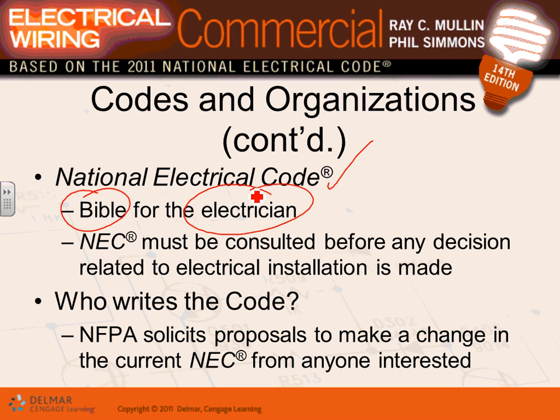But if you follow this and you still have issues, your chances of winning a case in court are much higher. Yeah, I used all the industry standards and we still had an accident. It becomes an accident. Okay, consult the NEC before any installation. Who writes the code? A couple of things about the codes: they come out of proposals. You can make a proposal and submit it at the end of the code.